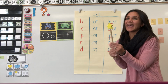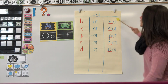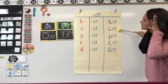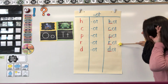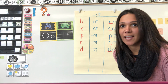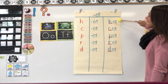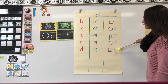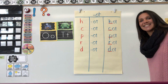I have my handy dandy wand. Let's read our words. Echo me, hot, cot, pot, rot, dot. Can you guys read them all together? Come on, you got this. Here we go. Hot, cot, pot, rot, dot. You did it! Those are rhyming words. They all have the same ending sound.